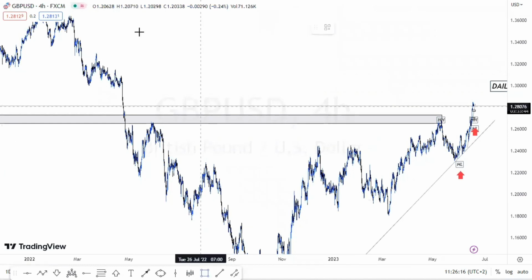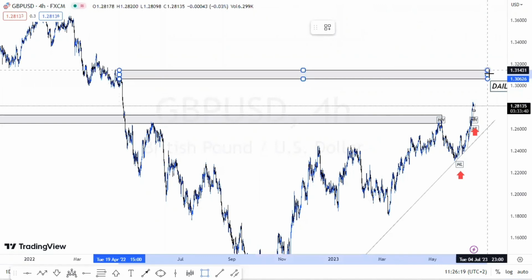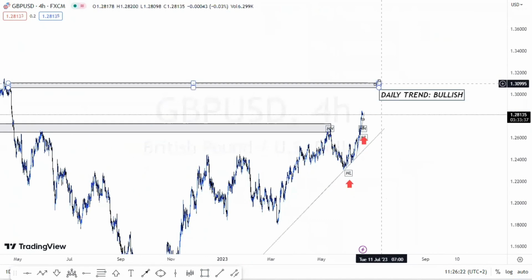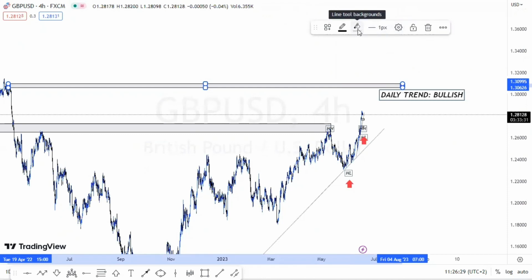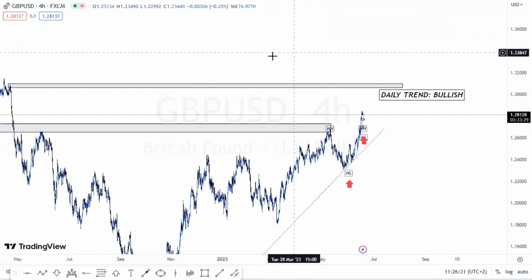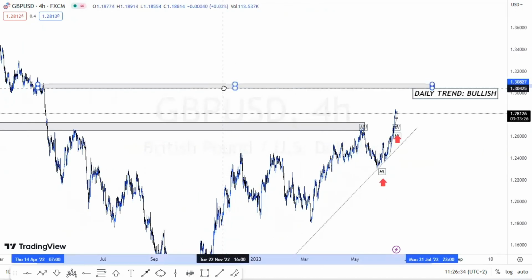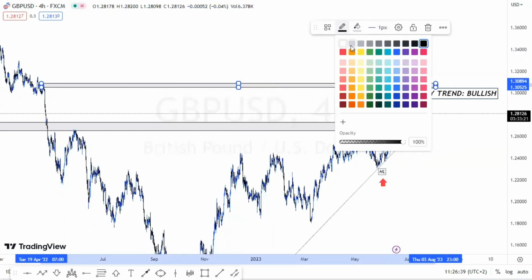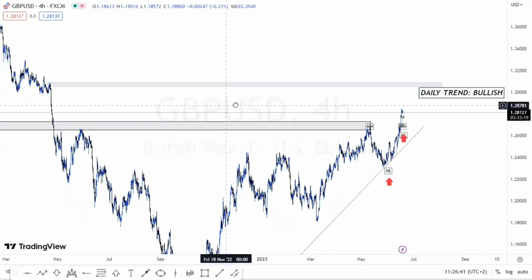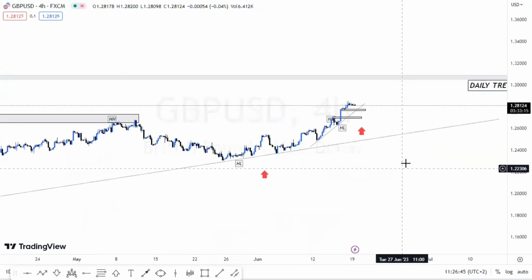I'm not gonna lie to you. The next key point is here. I mean, it obviously won't happen in the course of a day or a week even. Well, it might happen in the course of a week. We just have to be patient enough to wait for the right liquidity to be swept and for the right momentum to take price to this level, right? But that's my take.